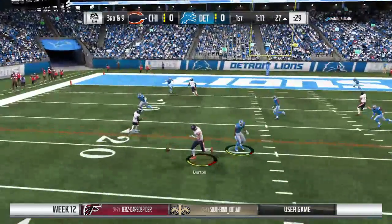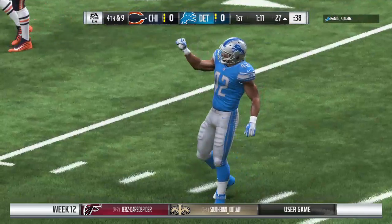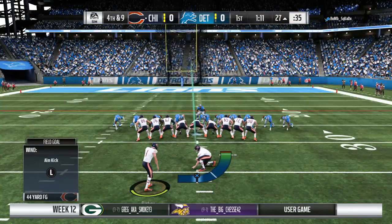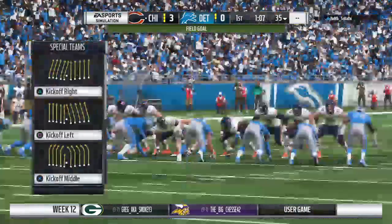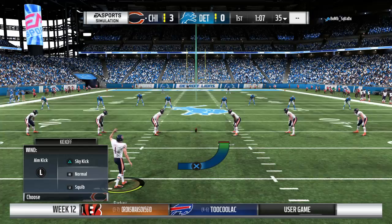Now Trubisky. And he fires one, but incomplete. Whenever I see a drop like that, I have to kind of take a step back and check myself a little bit. So used to seeing those big guys make big-time spectacular plays that when they drop one, I have to remind myself, we ask a lot out of these guys. Block and catch the football, not easily done in today's NFL.